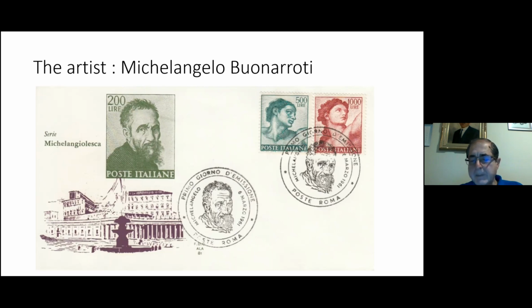where they ended up fighting so badly that the other painter broke Michelangelo's nose. And at that time, unfortunately, there weren't the same possibilities there are today. So Michelangelo remained for all his life with a bit of a deformed nose. These two stamps that we see on the right, we'll talk about this later on. They present the creation of Adam and the creation of Eve. And we'll see them later on in the presentation of the ceiling of the Sistine Chapel.